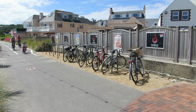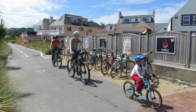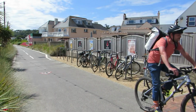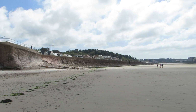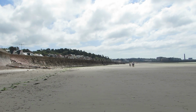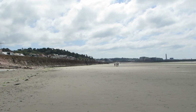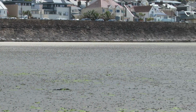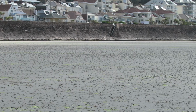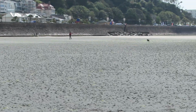There are also plenty of cycle racks stationed around the bay, so there is always somewhere to leave your bike. The beach itself varies hugely as the bay is traversed. The sand between West Park and First Tower has a tendency to stay damp throughout the day, which can make some bathing uncomfortable, but the expanse of flat, hard sand is ideal for sports and game playing.